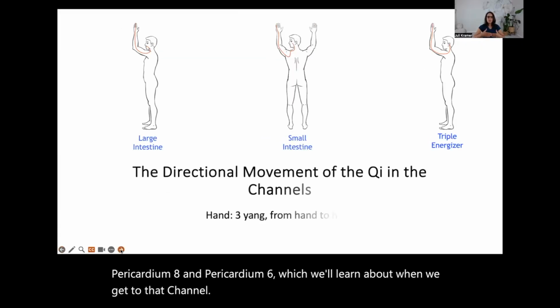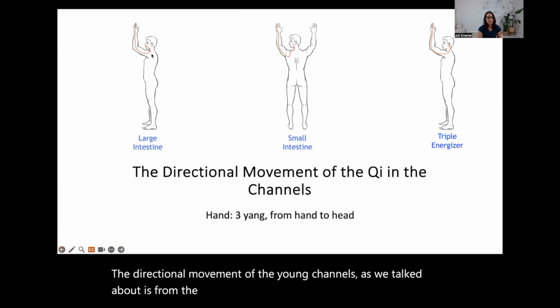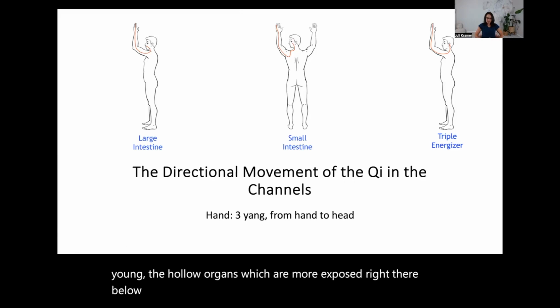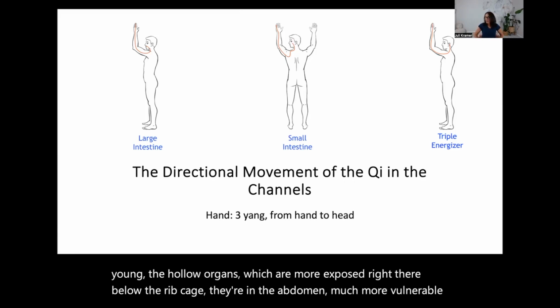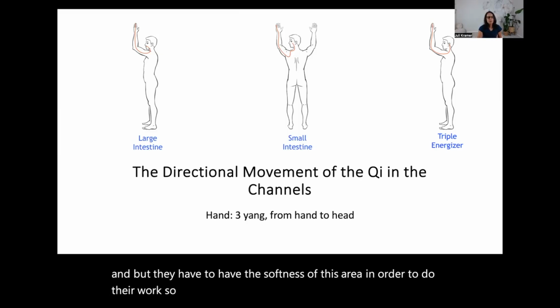The directional movement of the yang channels, as we talked about, is from the outside in. So really just thinking about the yang, the hollow organs, which are more exposed, right? They're below the rib cage, they're in the abdomen, much more vulnerable, but they have to have the softness of this area in order to do their work. So that's where they move from the outside in.